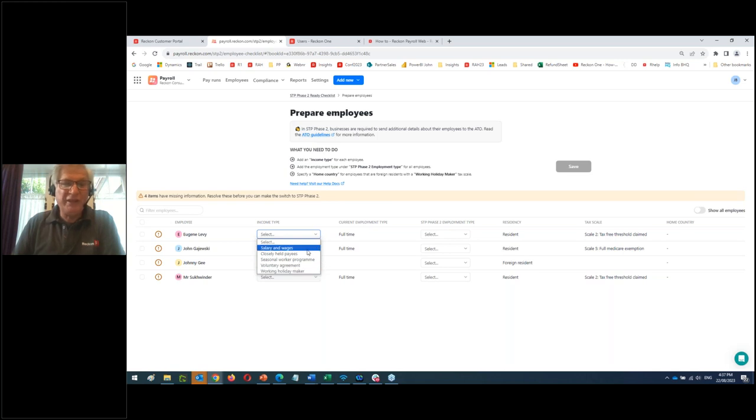So his income type, probably the most common one, will always be salary and wages. Small businesses, micro businesses, closely held may apply. You may be in rural areas, you might be having a seasonal worker program, voluntary agreements. Anyone who's made a voluntary agreement with the ATO or is one of those industries like shearers where one exists, and foreign workers, the old backpackers under working holiday maker. So I'll select salary and wages.